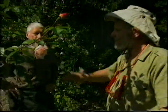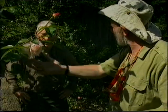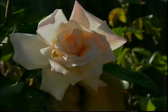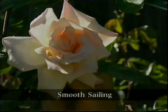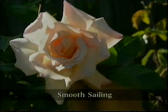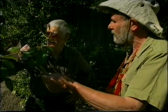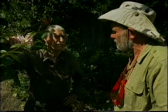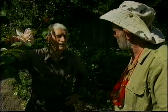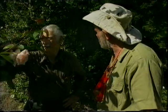Is this the one, Harvey? This was your first break? That's right, Roger, 1961, and this is Smooth Sailing. Very nice rose. It was accidental. I was breeding for disease resistance, and along came Smooth Sailing, which is in fact the background parent of the full smooth line. And it's smooth because?